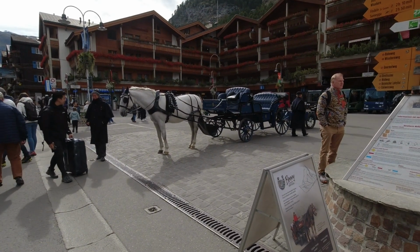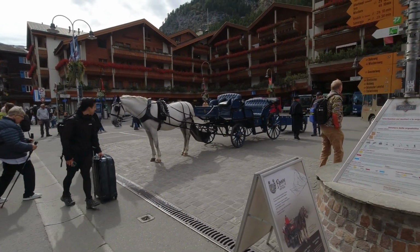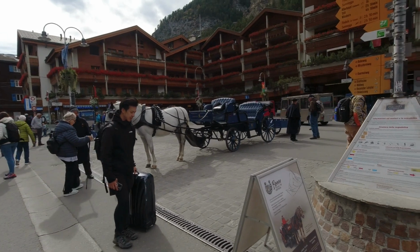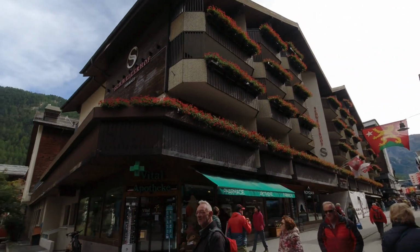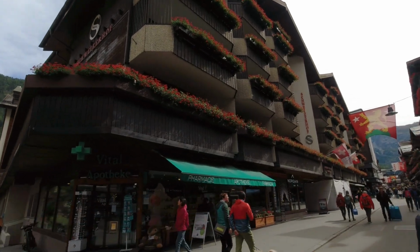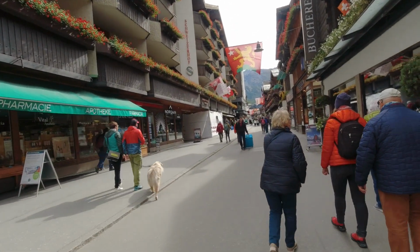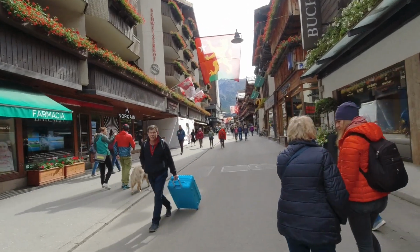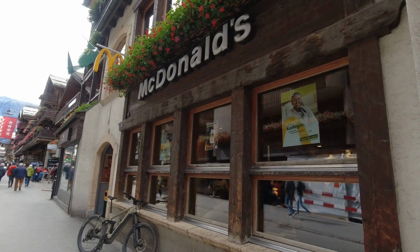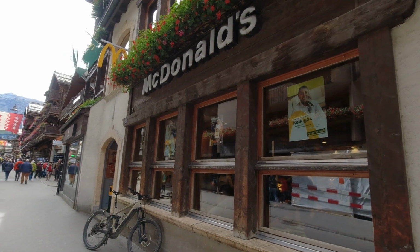Zermatt is a car-free village, so all the taxis are electric, except for this one. This is Bahnhofstrasse, the main street that runs between the train station and the church. Does every town have a McDonald's?